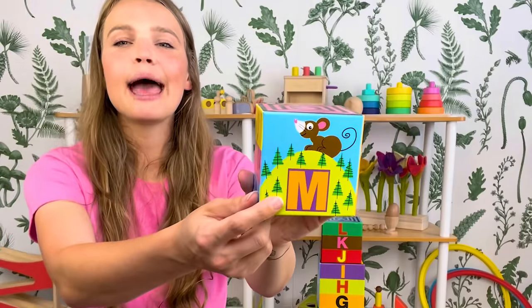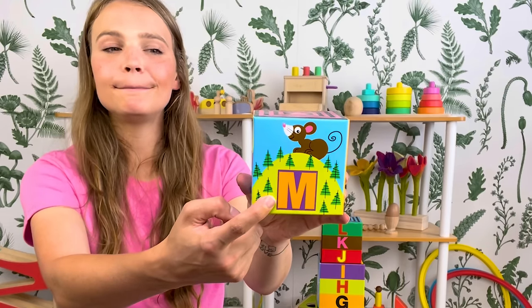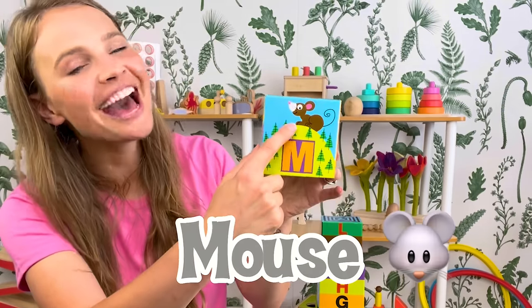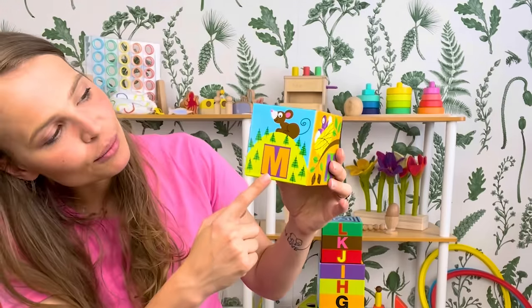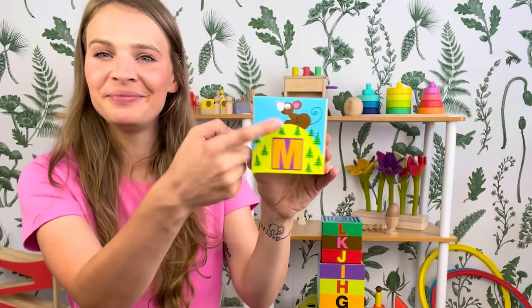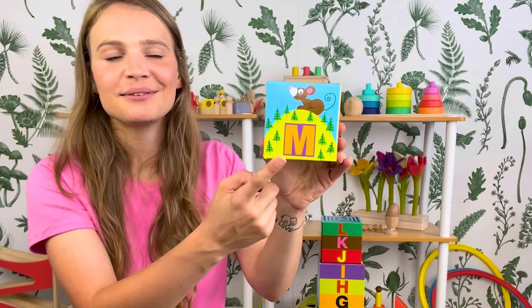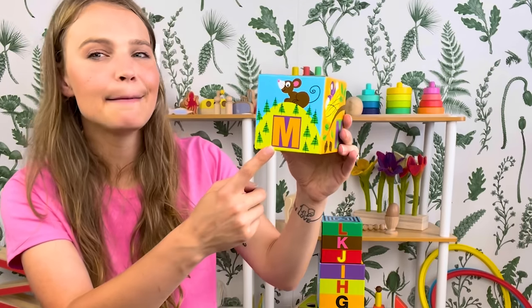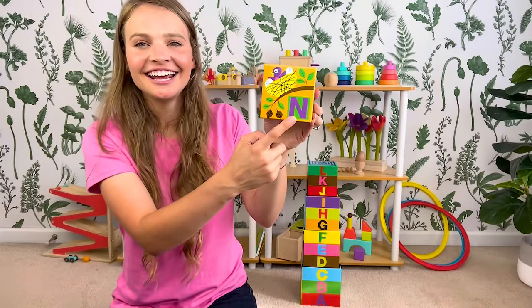Next, we've got the letter M. M makes the M sound for mouse on a mountain. Hi, little mouse. Mouse says squeak, squeak, squeak. This mouse is on a mountain. They both start with the letter M. Next, we got the letter N.